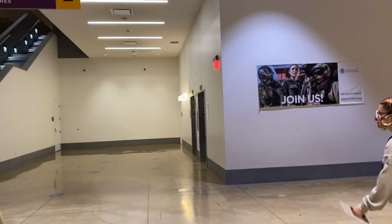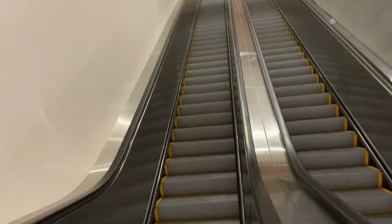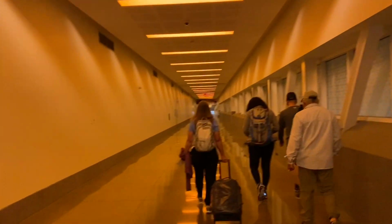So if you have big maletas, you go through the elevator. If not, you can go through the escalators. The moment you make it up the stairs, you can see here, this is where the famous bridge is. It's just a long hallway, and this is one part. There's another little part ahead, and then we eventually get to immigration.